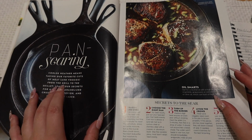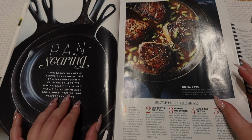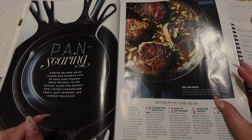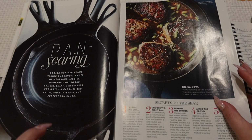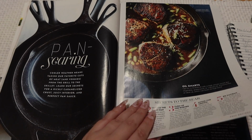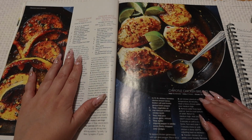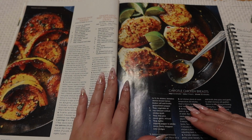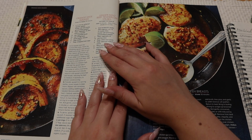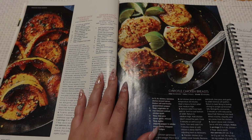Okay. Pan searing. Cooler weather means taking our favorite cuts of meat and veggies from the grill to the skillet. Learn our secrets for a richly caramelized crust, juicy interior, and perfect pan sauce. Wow. I've yet to use a cast iron skillet, but maybe someday. Orange sage squash. And this is ginger miso beef tenderloin steaks. Oh, that sounds really good. You want to try ginger miso, okay.